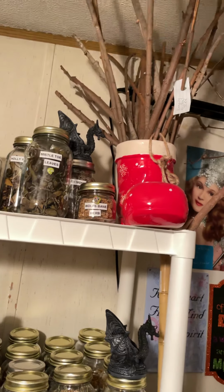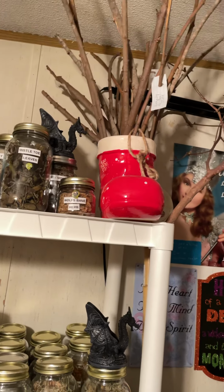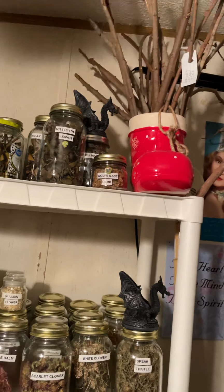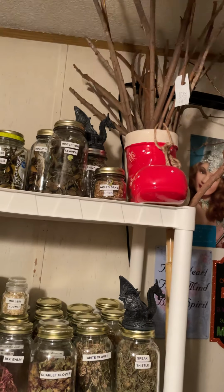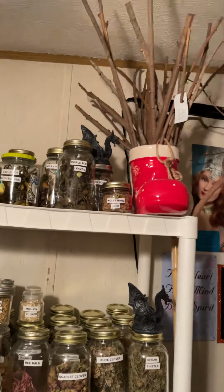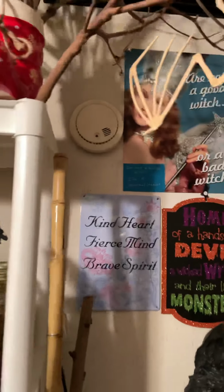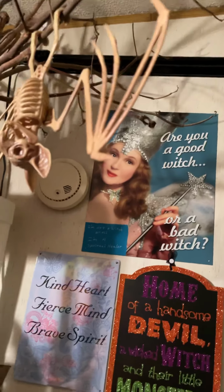Those are wands. I don't go clip them off the trees or anything like that. We get storms that come through here on the mountains, and afterwards I'll go through and find pieces that are laying on the ground and cut off what I need off of the broken pieces that already broke off from the trees. And that's the other black light back there.